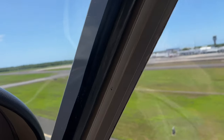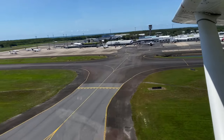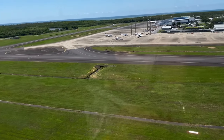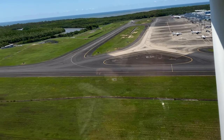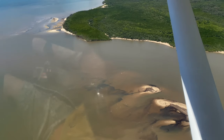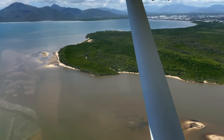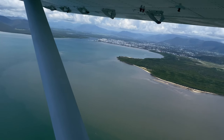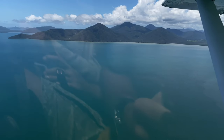So we're taking off from Cairns International Airport, where you don't actually take off from the main runway, as it looks like a separate runway for these types of airplanes. As I said, a 40-minute flight going over various reefs. The reef itself is about 240 miles, so we just got a bit of a snippet of the actual reef itself. The video doesn't do any justice, you have to see this with your own eyes. It's absolutely stunning. I recommend everyone give this a shot if you're in the area.